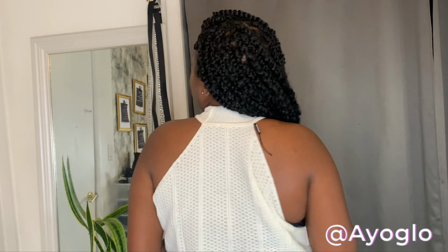This is what it looks like in the back. I might have to do something creative with it. Yeah, maybe if I put a jacket on, I don't know. Maybe I just don't like it. I don't feel like it's flattering on me. I'm not a big fan. This is definitely an L. I would probably give this to a friend or something, but this is the look. Let me know what you guys think in the comments. Am I crazy or is this just not it?